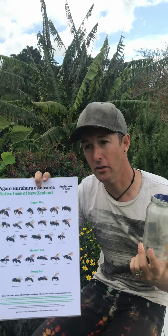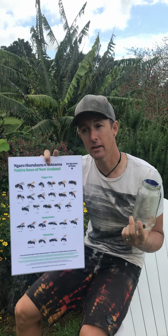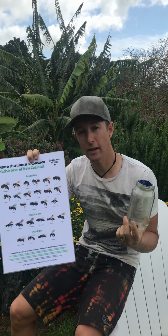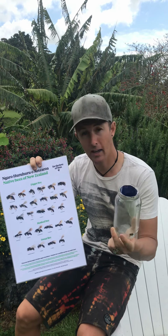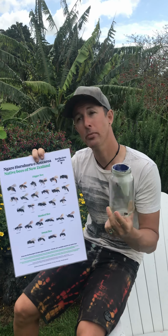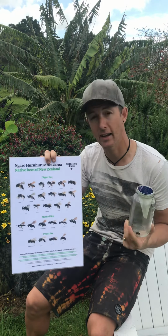One more thing to note, they say that our native bees have a good relationship with our native trees. So I recommend scouting out the native trees around where you live, going and looking at those trees that are flowering. Manuka, kanuka, tikoka, cabbage tree, harakeke are all coming into flower. It's at these trees where you have the best chance of finding a native bee.